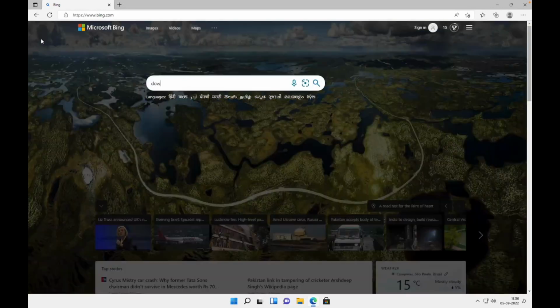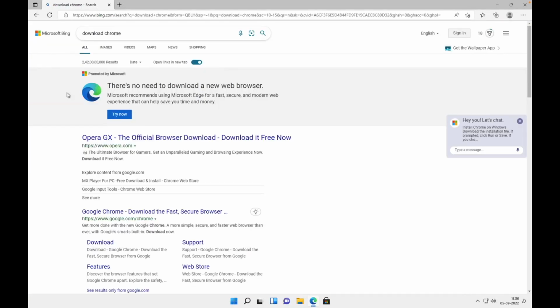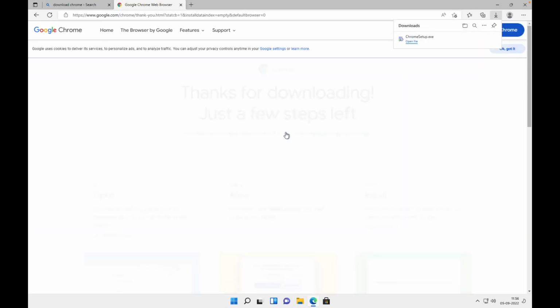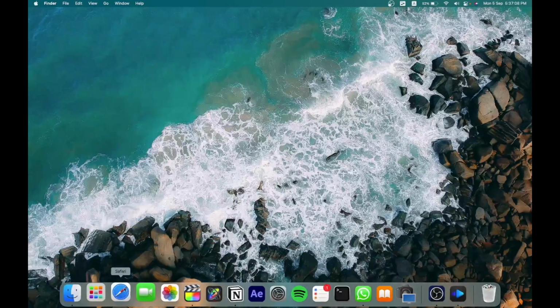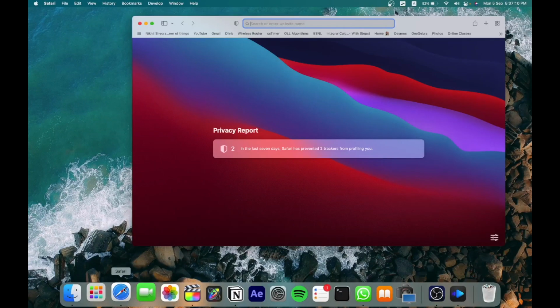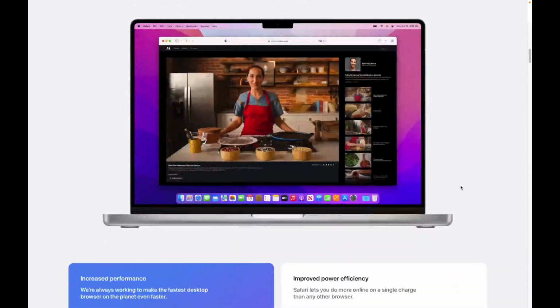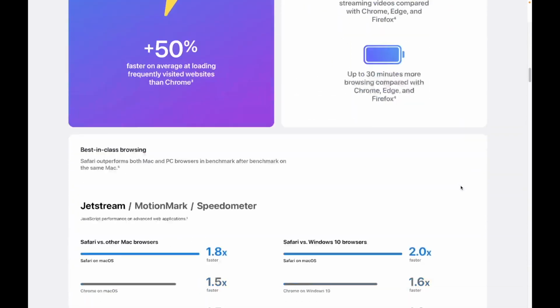I have been using a Mac for almost a year now. Before that, I was a Windows user for a very long time. So, naturally, I used to install Chrome using Microsoft Edge while ignoring all the warnings. But since I shifted to Mac, I decided to try Safari, which is the default browser on a Mac, and Apple claims it to be the best desktop browser in the world. But soon, I switched back to Chrome, and here's why I did that.